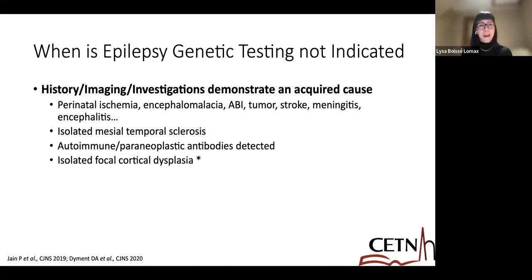Again, I put a little star by FCD because, of course, we now would recommend patients with FCD be tested for genetic causes. I will mention that it also has to match the phenotype, right? So I had a patient in my own practice with a very small right parietal infarct, but they had a severe developmental and epileptic encephalopathy, were not mobile, had severe epilepsy, and it just didn't make sense with this small lesion. It turned out they had an underlying STXBP1 pathogenic variant. So it has to fit the phenotype, right? That acquired cause.